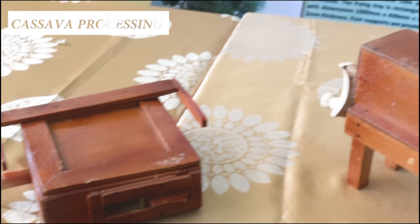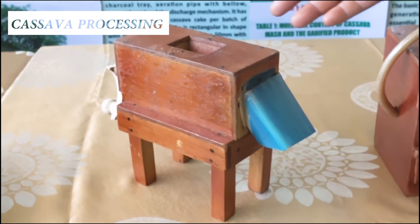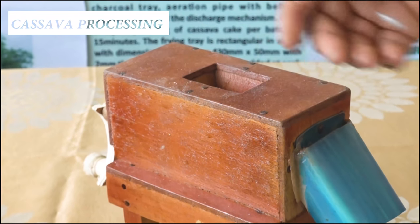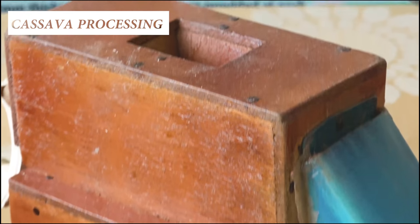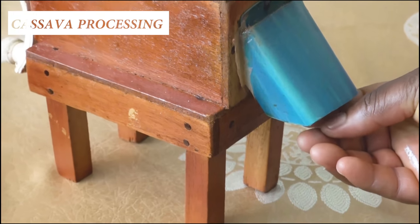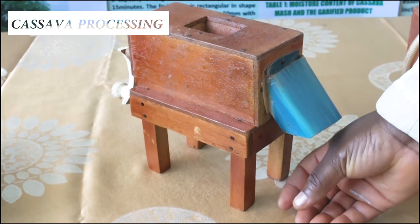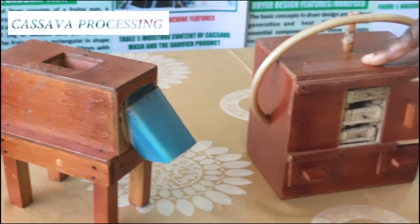But if we are going to use the cassava to produce chips, then we first have a pelletizing machine that will make the cassava into pelletized form. Pour it through the hopper here, and then through a conveyor, the pellet is made and it's chopped into different sizes. And because it will be in wet form, there is need to dry the pellets.